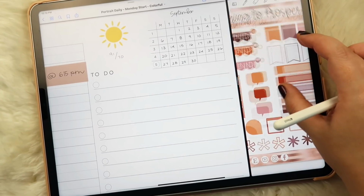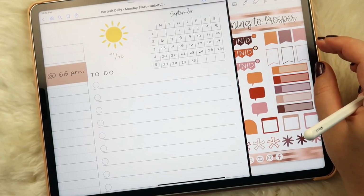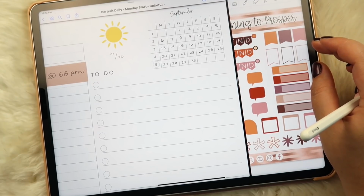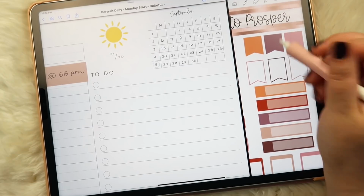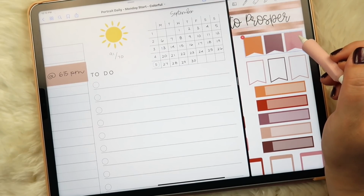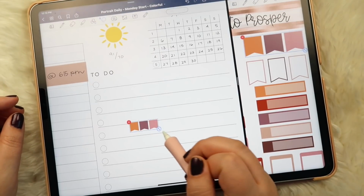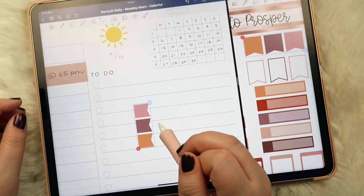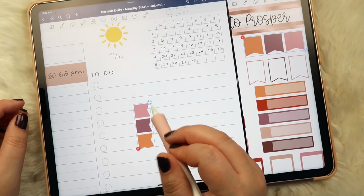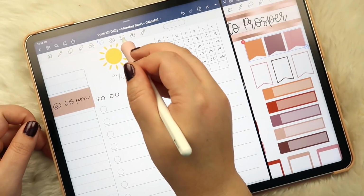I think I'm going to use, which one do I want to use? Okay, I'm gonna pull all of these over. I'm gonna copy these and I'm gonna resize them all over here. I'm gonna flip them this way. And then, actually, you know what I'm gonna need to do? I'm gonna need to do this.